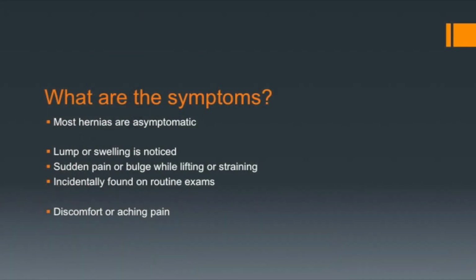Very good question, though. So what are the symptoms? The vast majority of hernias are asymptomatic, meaning you may not even know that they exist there. A lot of times patients come to see us because their primary care doctor was doing a routine exam, or they were having a physical done at work and this was picked up and someone said, "Oh, did you know you have a hernia?" And the answer is no, but why don't you go see a surgeon for evaluation?